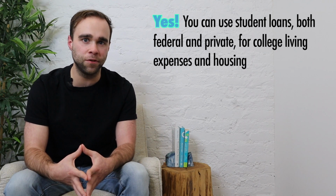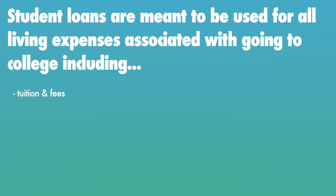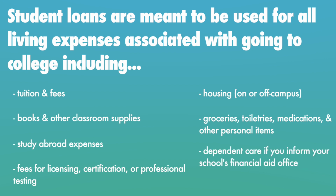Student loans are meant to be used for all expenses associated with going to college, including tuition and fees, books and other classroom supplies, study abroad expenses, fees for licensing, certification, or professional testing, housing, either on or off campus, groceries, toiletries, medications, and other personal items, and dependent care if you inform your school's financial aid office.